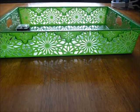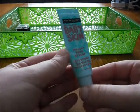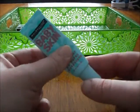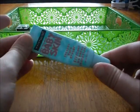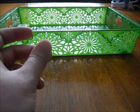So you guys can see my weekly makeup basket. Now you're going to be seeing another weekly makeup basket in less than a week, but let's just go ahead and get into it. First, last week I had the Baby Skin primer. This is an alright primer. I don't mind it at all. As you can see, I'm getting more and more progress on it. I'm going to keep that in until it's gone.